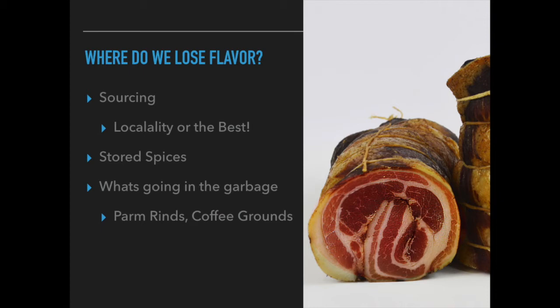So kind of everything you touch, everything before it hits the garbage, now what else could I do with this? Coffee grounds. What do you do with your coffee grounds? Servers take them, dump them out, you make your coffee in the morning. What else can you do with those coffee grounds? Put them in the garden. It's an awesome idea. I do the same thing at work.